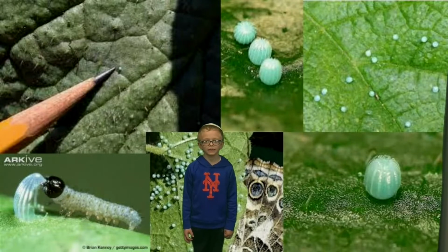The caterpillar eats the egg after it hatches. Painted lady eggs are a pretty teal color. The eggs are a little spiky. They remind us of a cactus. If you compare an egg to the tip of a pencil, you will find that the egg is smaller than the tip. Because butterfly eggs are super tiny, not all eggs survive. So butterflies lay many, many eggs.